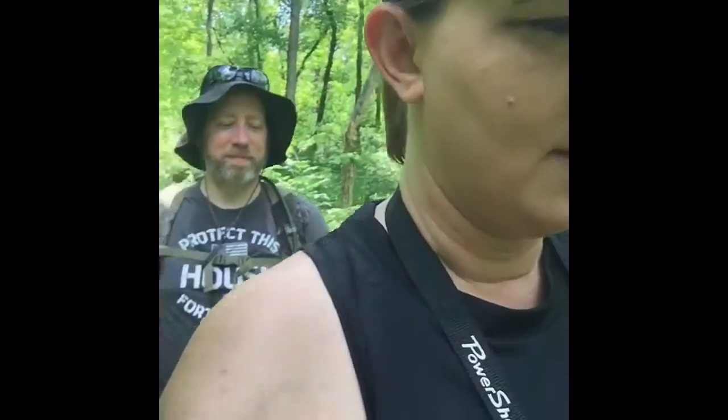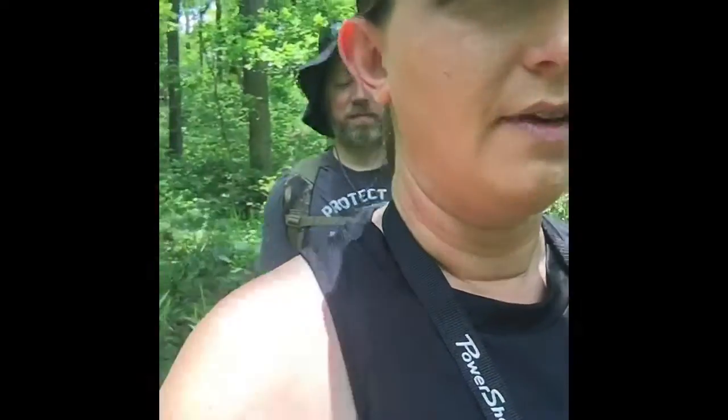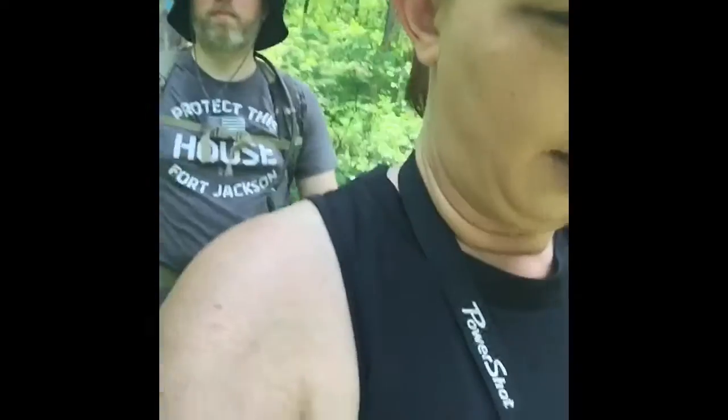This is the first time that we've ever been to this national park or state park. State park. Yeah, state park, my bad. And I am blown away with how beautiful it is, how big it is. We've got a state park in our hometown. It is not this big. There is not this much to do.